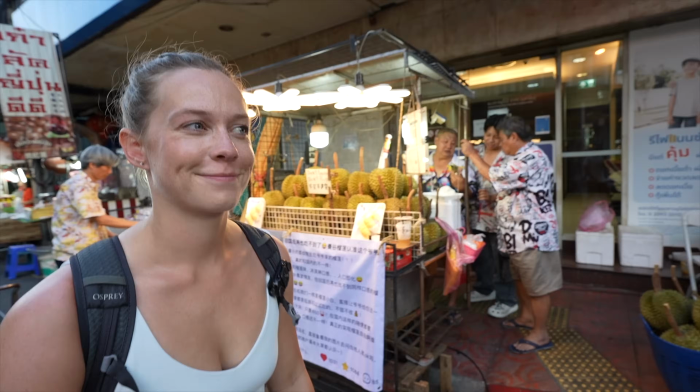So the Chinatown of Bangkok definitely became one of the biggest tourist attractions in the city after many years of existing. With that being said, it is not just for tourists, far from it. Tons of locals come here at night because of the variety of food and also because of how cheap and affordable it is. Durian, Tracy, no?